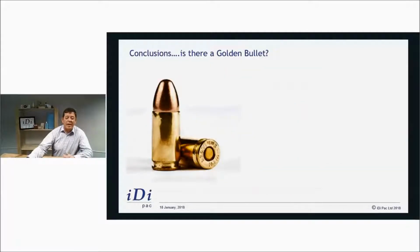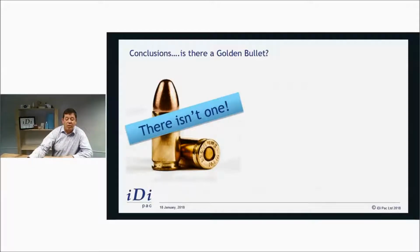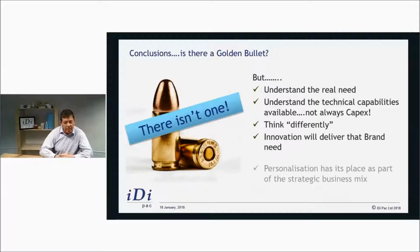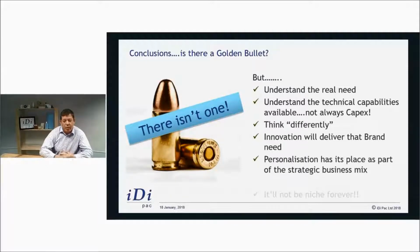So in terms of a conclusion, is there a golden bullet? The answer is no, there isn't, to be perfectly honest. There's not a single golden bullet. But what we can do is start to understand the need. We can start to understand the technical capabilities required and that are available, not always expensive in terms of capital expenditure. We can think differently about the approach we take and the innovation that will deliver the brand need.